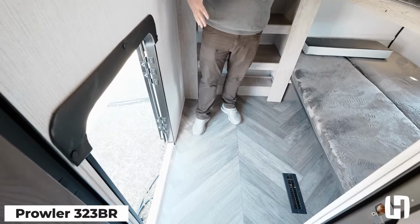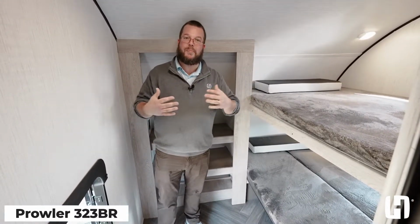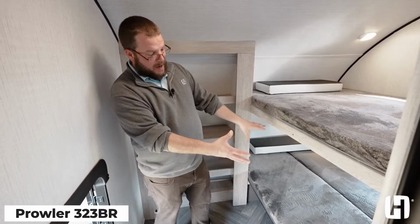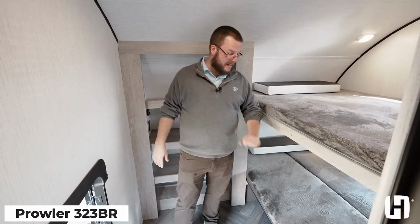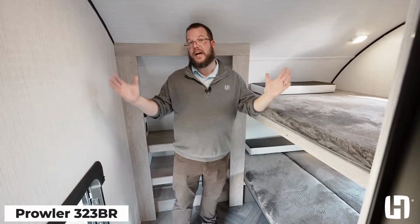Storage is always going to be key, but this makes getting stuff in and out of the unit a lot easier rather than going up and down steps. All you have to do is open this outside door and pack all your stuff in here. When you get to the campsite, you pull it back out, shut the door, lock it, and now you have your own space here. Plus the kids can get out if anything terrible was to happen.